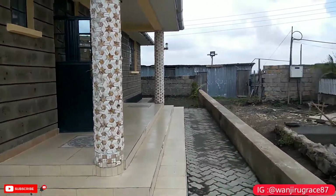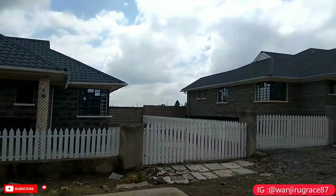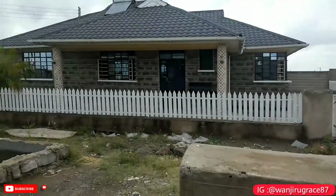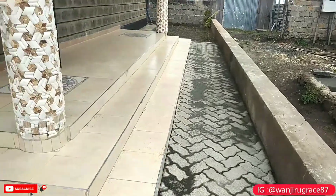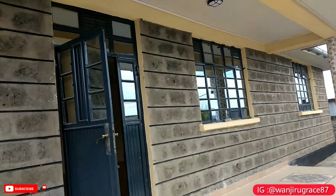On today's video, I'm going to showcase a 3-bedroom bungalow with a DSQ to let. There are 2 units that have been let at 35,000 Kenyan shillings per month. Also, there's a unit being sold at 6 million Kenyan shillings.